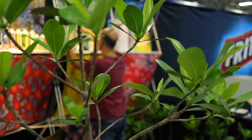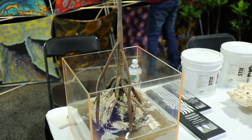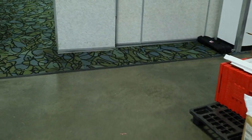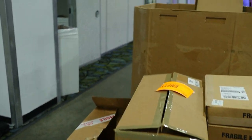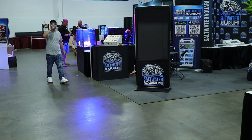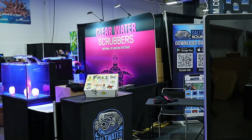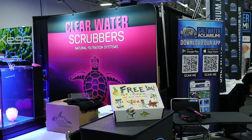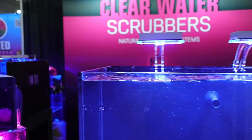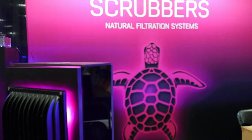Like I said, this is just a real quick walk around of everything going on currently right now behind the scenes. And let's skip on over. I think there were a couple more booths that I wanted to show you guys as they were setting things up. I think one of them here is Clearwater Scrubbers. As you guys can see, they got their new design and their new Clearwater Scrubber system right now. We'll take a look at it.